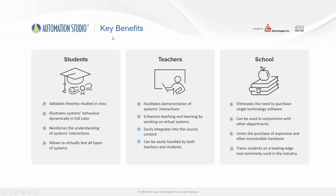Key benefits of Automation Studio for students, teachers, and schools. Students can validate the theories they study in class, and they can learn by simulating the circuits in software. Teachers can facilitate demonstration of system interactions, teach the circuits from their books in the software, and easily integrate it into the course content. For schools, it eliminates the need to purchase single technology software, as it is multi-technology software, and it can be used in conjunction with other departments.